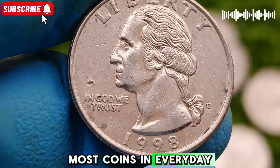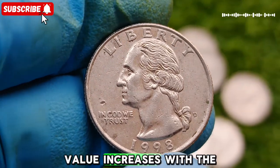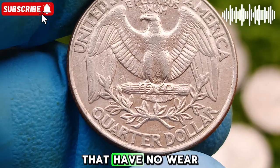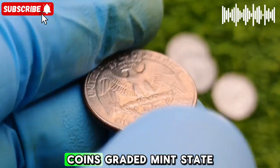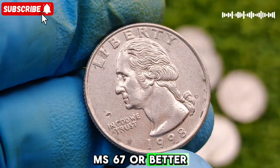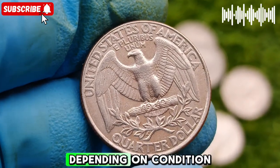Most coins in everyday use are only worth their face value of 25 cents. Value increases with the condition of the coin. Coins in uncirculated condition that have no wear, clear details, and original mint luster can be more valuable. Collectors often look for coins graded mint state 67, MS 67, or better. Such coins may sell for a few dollars up to about $7, depending on condition.